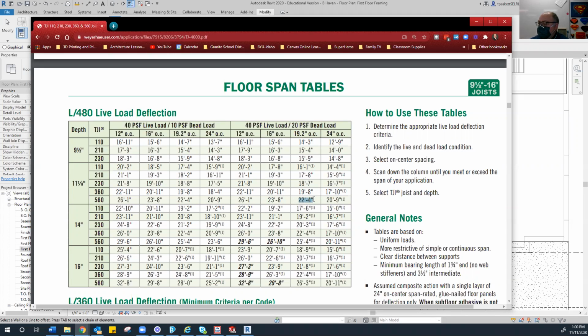I can span 22 foot 4, which is more than you need. I can go every 19.2, which means even though it's a more expensive joist, I'm using fewer of them. And so I end up saving money that way. So for yours, it would be 11 7/8. It would be a 560 series at 19.2 inches on center. And so you'd offset every 19.2 inches. And that would give you a good spacing.